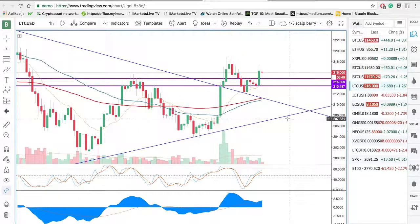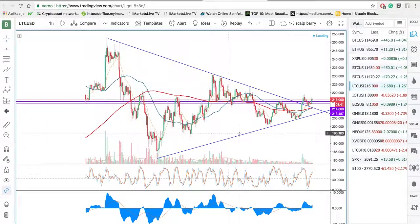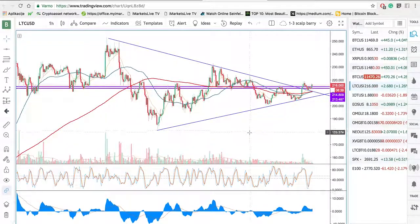So that trade was closed. For me, that trade was closed, so I don't see a new setup there. So I'll just go to here. Well, this definitely looks kind of promising.